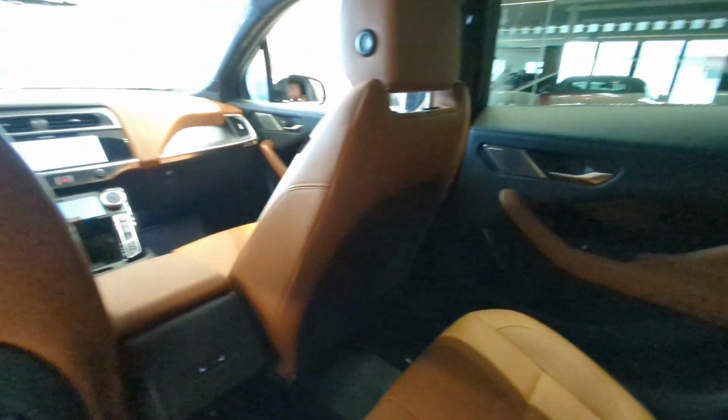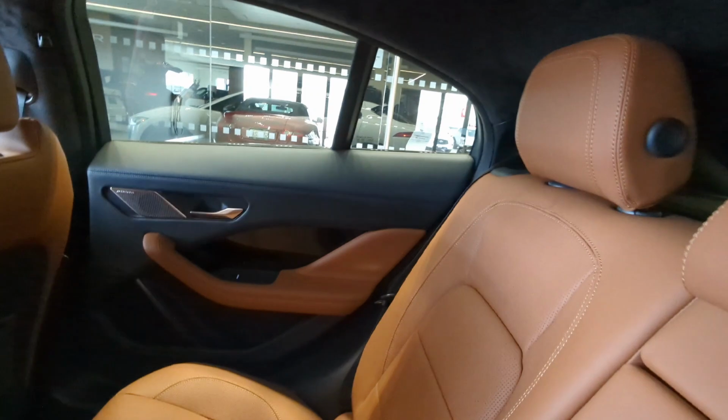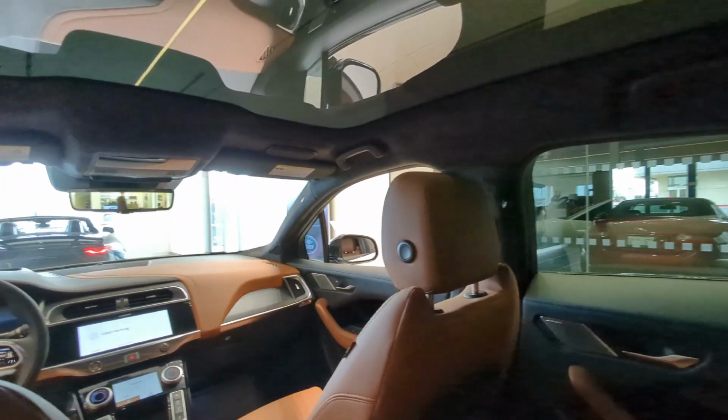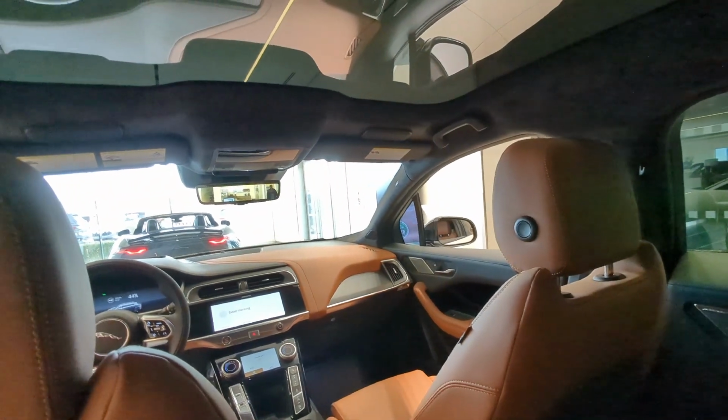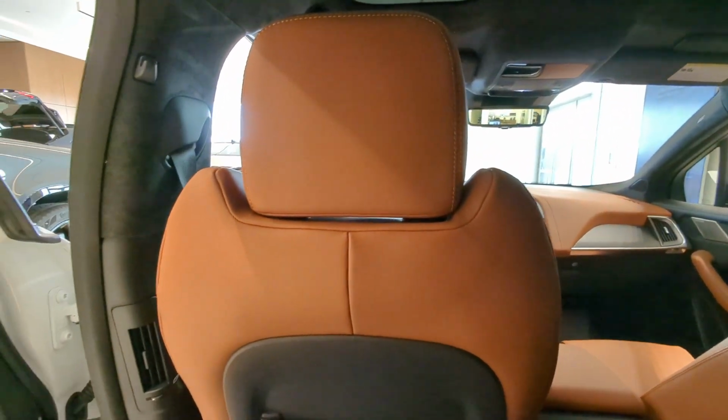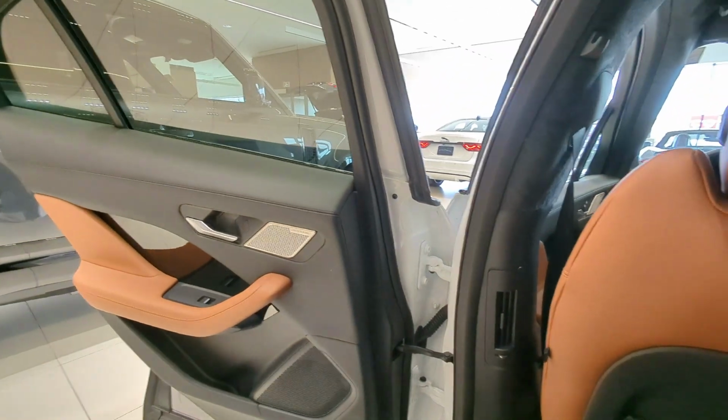The back seat's not terrible. It's not a bad size. Roof line's fairly low. My head is pretty much right at the roof, and I'm like 6 foot. Meridian sound.